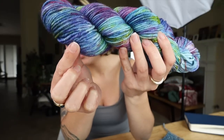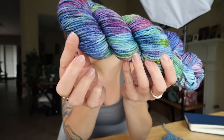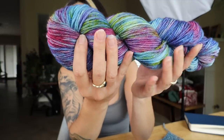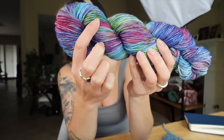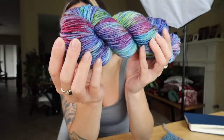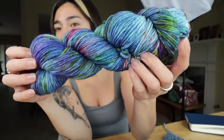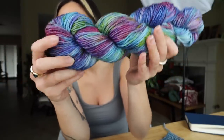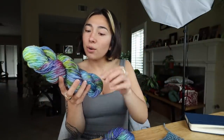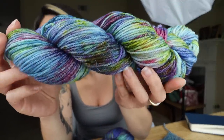So we have this really rich and deep, vibrant plummy currant color, a little bit lighter blues in here, some teal, but then we have this really gorgeous, look at that, warm toned pinkish color, kind of like burgundy, and then just a little bit of lemony lime sprinkled throughout. So this was dyed, I believe, worsted weight fiber, 100% superwash. Here's the other hank of this bad boy.